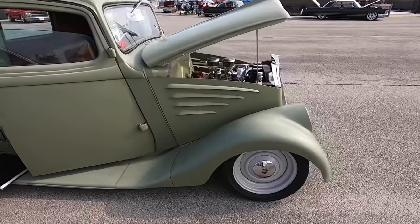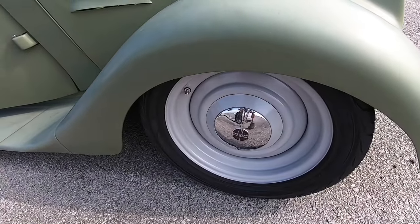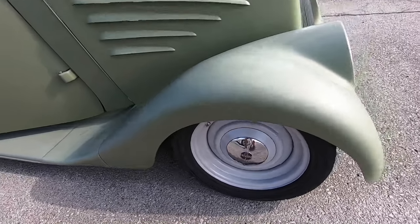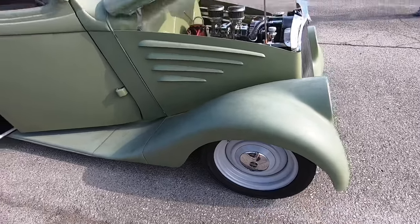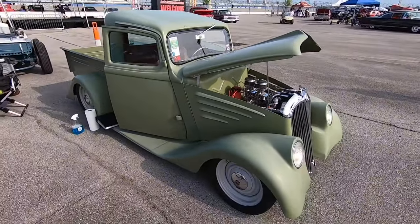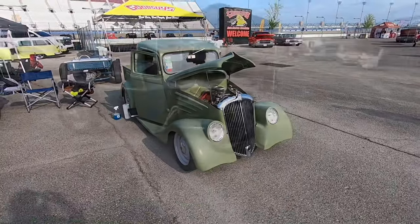Another real interesting little detail. He used the original hubcaps on this. Those are Will Ventique wheels, and they made a kind of an adapter right there just so he could use those original hubcaps. I absolutely love this little truck.